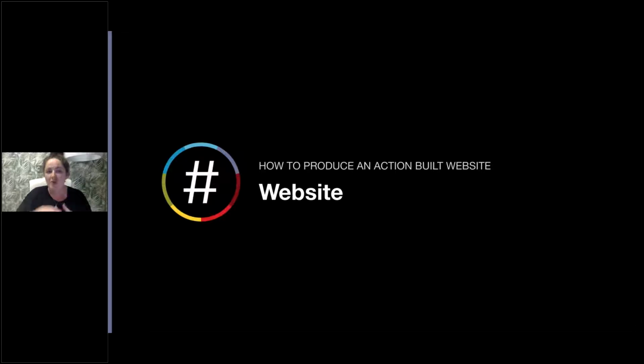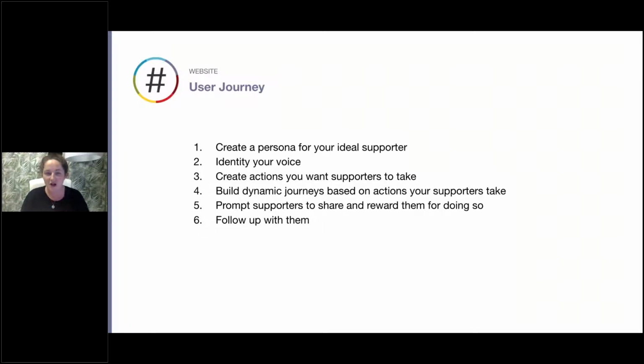So, what do we do to get there? Up first, we want to think about a user journey, right? And here we have kind of 6 very basic outlines of what a user journey should encompass. So number 1 is creating a persona for your ideal supporter. When you're building a website, you need to have a persona or multiple personas in mind of the people you want to attract. Let's say you are an organization that is fighting hunger. You're going to look for and understand who are the people that are most likely to take the action that you want.